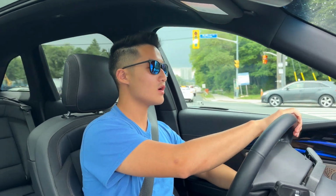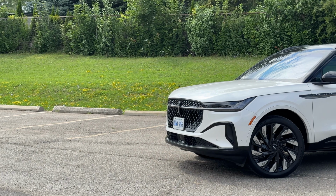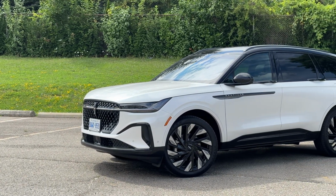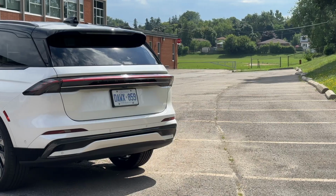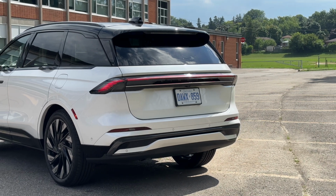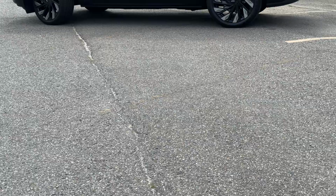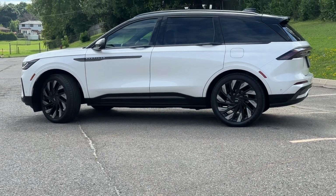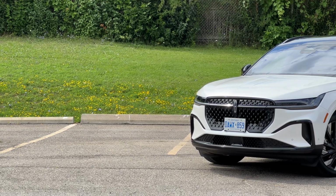Okay, it is now a couple days and about 400 kilometers later, so let's talk about fuel economy. This Lincoln Nautilus somehow managed to do low 7 to mid 7 liters per 100 kilometers on the highway, which is about 32 miles per gallon. This is amazing considering the size of this SUV. I don't know how Lincoln managed to put such efficiency on the highway for such a big footprint of a vehicle, but they did it anyway, so I am definitely impressed.